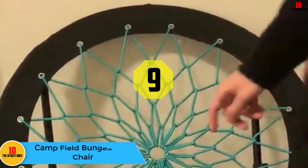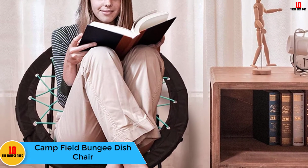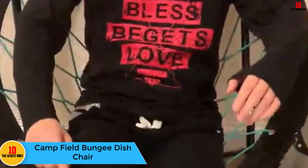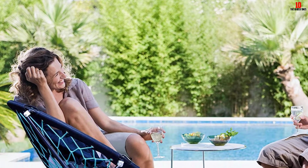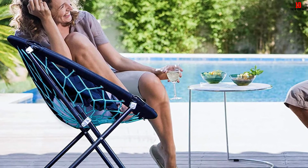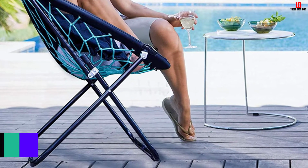Moving on at number 9, we have the CAMPZIO Bungee Dish Chair. The CAMPZIO Bungee Dish Chair is made from high-quality materials that guarantee the ultimate comfort and relaxation. The bungee chair comes with an easy-to-carry and store design with a one-step folding function. It features highly elastic ropes made of imported, durable and strong rubber.